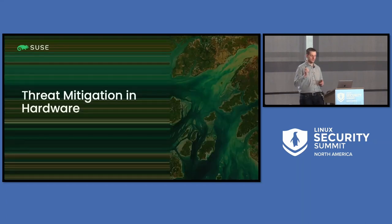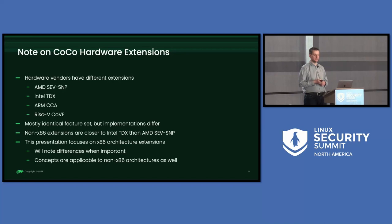So how does threat mitigation in hardware work? There are hardware extensions. Those were also mentioned in the previous talk already. Every hardware vendor comes up with a different one. On AMD we have SEV-SNP, on Intel we have TDX. ARM is coming up with the Confidential Compute Architecture, ARM CCA. And RISC-V is also specifying an extension, the confidential virtualization extension.